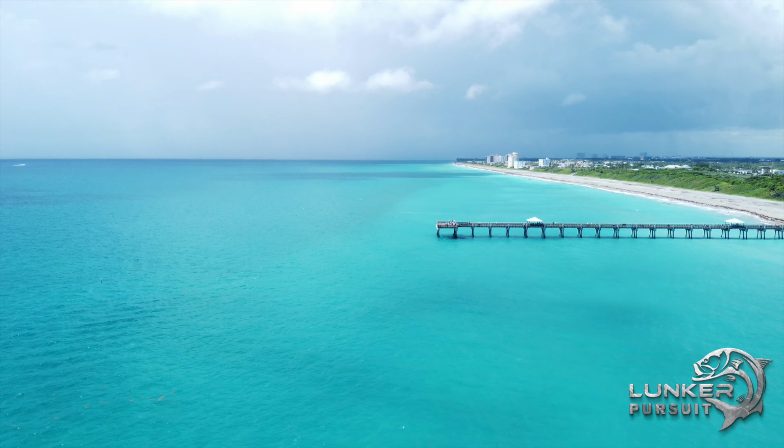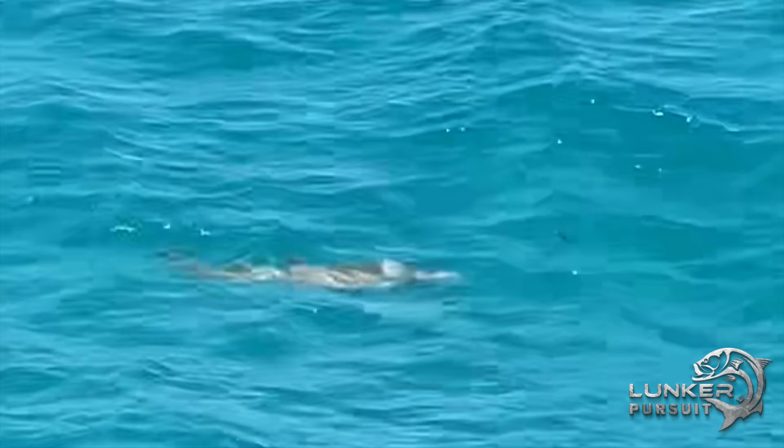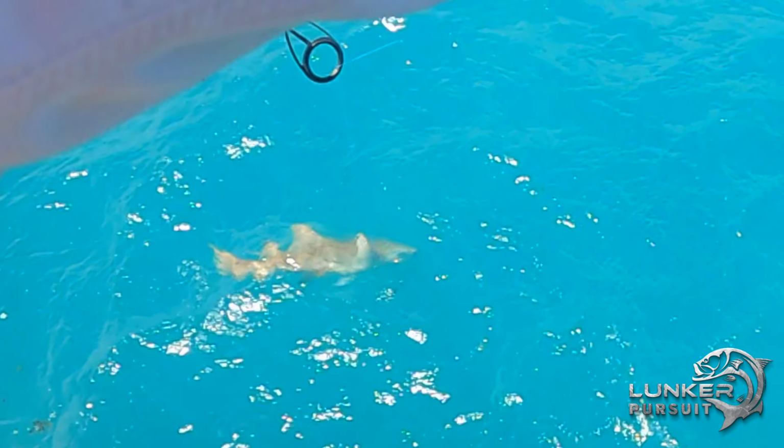Alright, what is going on, guys? So all that happened there, I didn't quite explain on camera. Basically, towards the end of the fight, my GoPro died. I had to switch out the batteries, and by the time I put them back in, the fish had been sitting at the base of the pier for quite a while, and I wanted to let it go. Had a very long fight, and I didn't really want to stress it out too much.